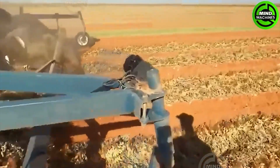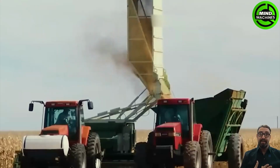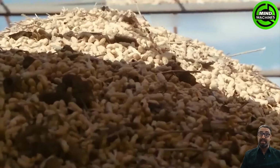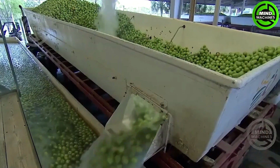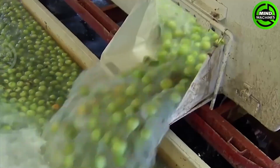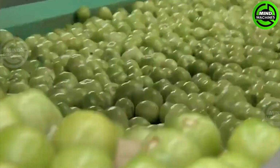The peanut digger pulls up the peanut plants, flips them upside down, and rearranges them in rows. They'll dry out in a few days, then the farmer uses another machine, called a shaker or picker, to separate them. The tomato packaging assembly line is a highly efficient method in the food industry, offering several valuable benefits. Automation and precision minimizes errors.